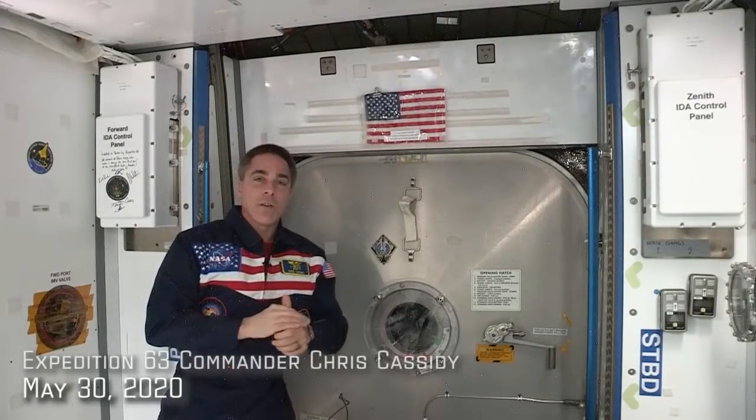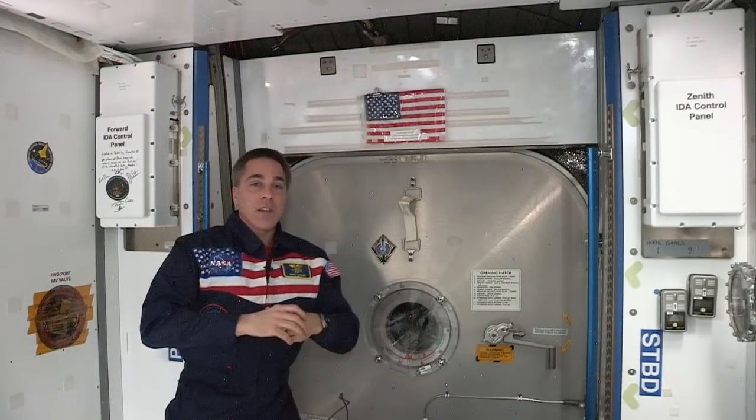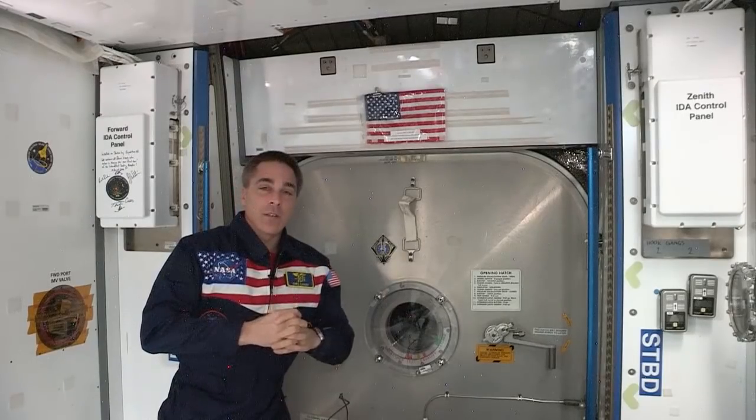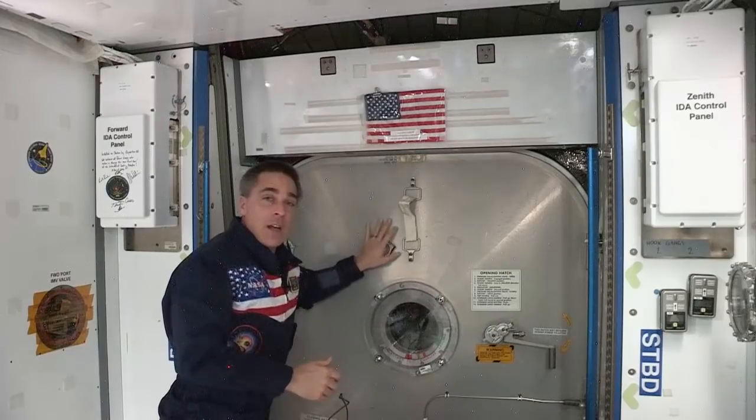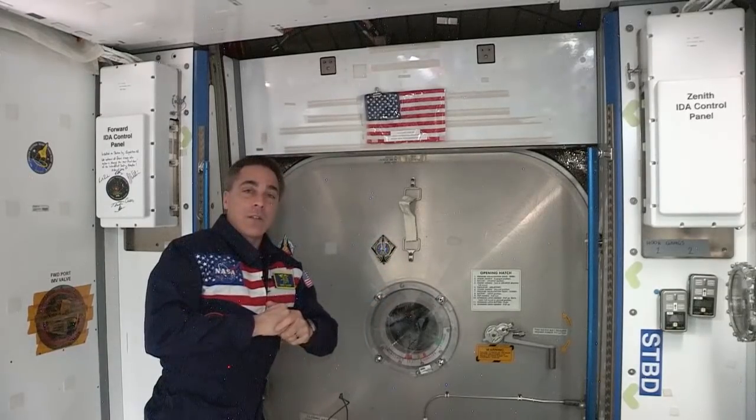Okay, it's a historic day for our nation and the International Space Program, really. And it's the second attempt for Bob and Doug to launch on the Crew Dragon. And behind this hatch is where they will dock tomorrow.